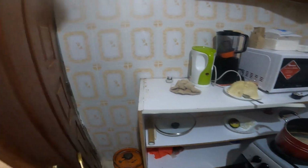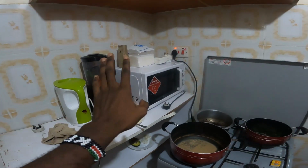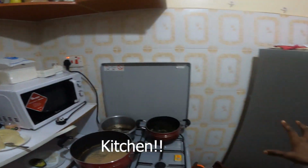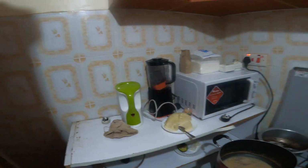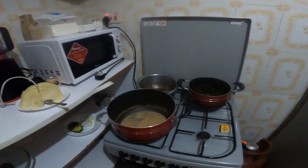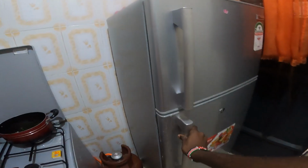When you walk inside the kitchen, this is how the kitchen looks like, guys. You can see it's well set up. We've got everything that you need for a perfect kitchen. You'll find this water heater jug. You'll find the microwave. You've got the gas here. You've got a big, massive fridge. You can store your stuff if you are staying here for a long time.